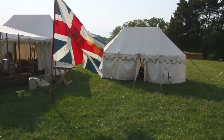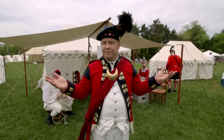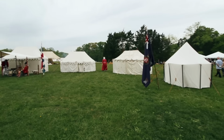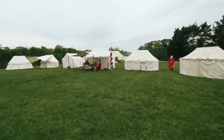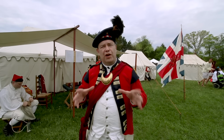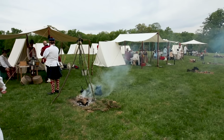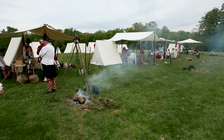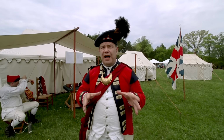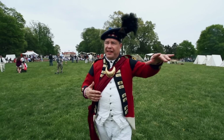This is our headquarters area. As you look around, this is the officers' camp. And the British camps, when they were set up, if they set up a full encampment, which we have here at Mount Vernon, they were set out in a very structured method. The officers were kept away from the enlisted men, which were away from the kitchen. So we'll take a walk through, and you can see this layout that the British followed as much as they could whenever they camped. Let's walk around to the other side of the camp here.